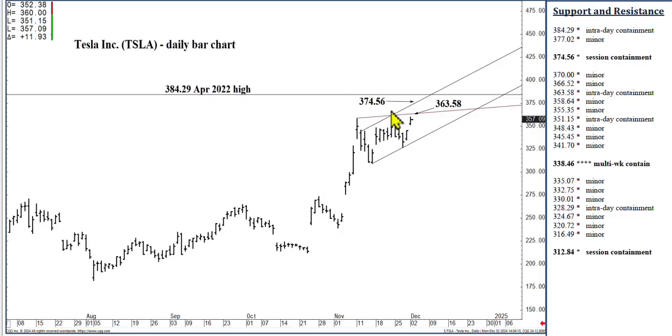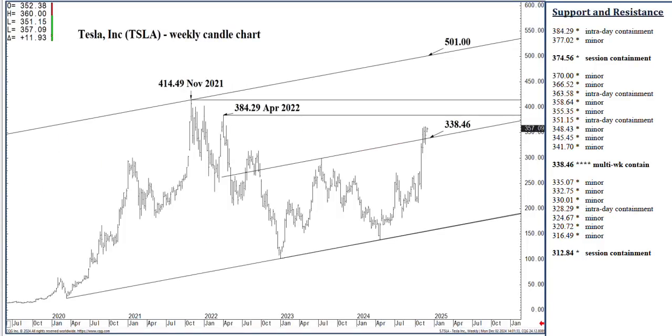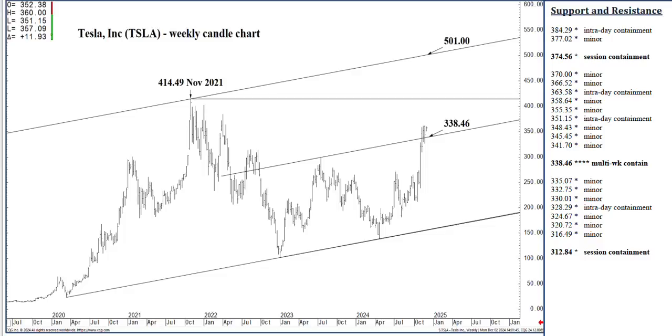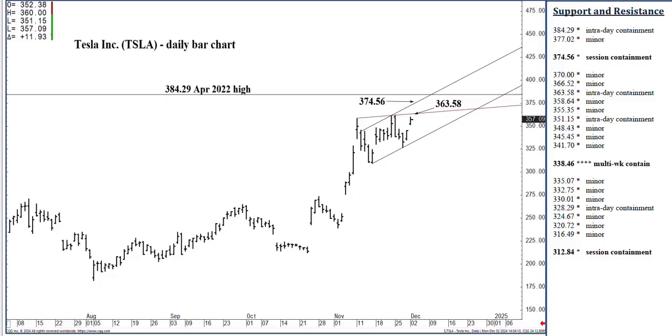And also, let me say that if we close above 374.56, 3 to 5 day swing traders should play the long side. In fact, I'm going to go back to this chart here and show 384.29. You can see that as the April 22 high. And if we close today above 374.56, this is just a mere hesitation point, in my opinion, on what should then be that 414.49 high from November of 21. And so if we close today above 374.56, you've got 414 is right about here in the chart. I think you can imagine this being in reach by the end of next week. So pushing through 374.56, which I doubt today, but if so, 384.29 in reach on an intraday basis.